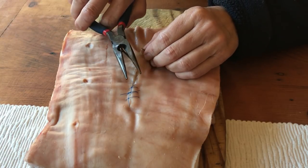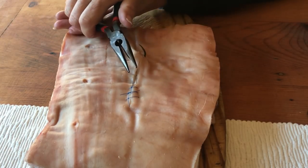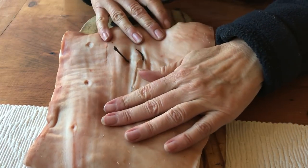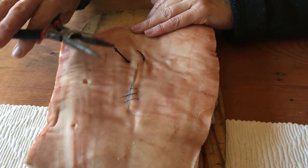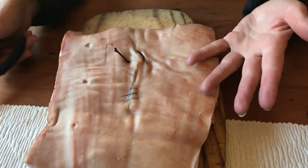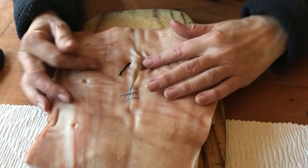Okay, I don't think my pliers are going to do it. They are little girly pliers, so that's not going to work for this one. But be sure to have a decent pair of pliers on board, cutters or whatever, and then you just pull it all the way out. And that would be the third option to get rid of the hook.